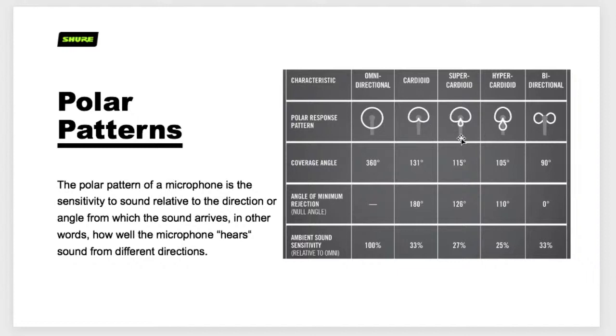Supercardioid, similar to cardioid, but it's a tighter pattern. So even more off-axis rejection. We'll show you two of those today. But it does have this little tail coming out the back, and that is just something to be aware of if you are going to be using this in a live application. Those microphones can pick up a little bit of sound coming in from the rear of the mic. So if you were to be using floor wedges, you'd want to make sure that they were positioned on either side of the mic as opposed to straight up at you. Otherwise, you could experience some feedback.